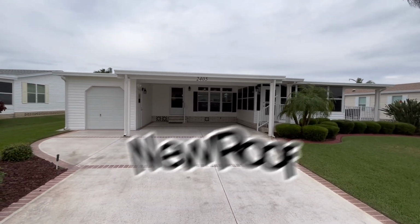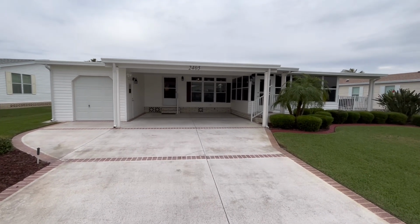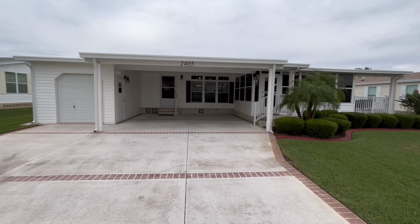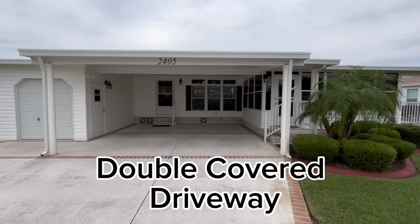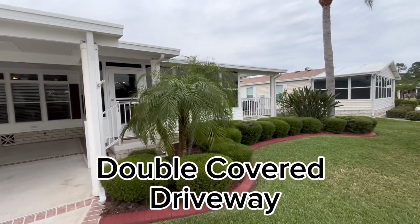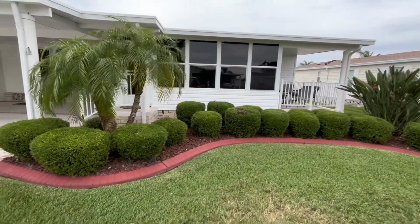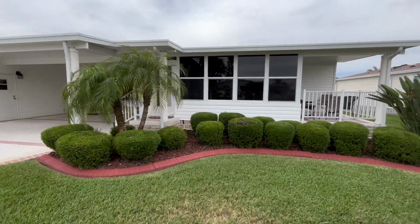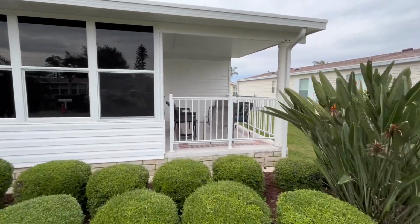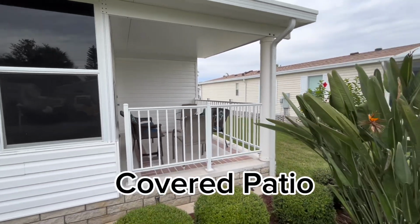This home has a brand new roof. It has air conditioning that has been replaced a year ago. So we have the double driveway, double covered driveway. Look at this landscaping. Nothing's out of place. Windowed sunroom. This is kind of a nice little bonus covered patio out here. That's just a nice addition to the house.